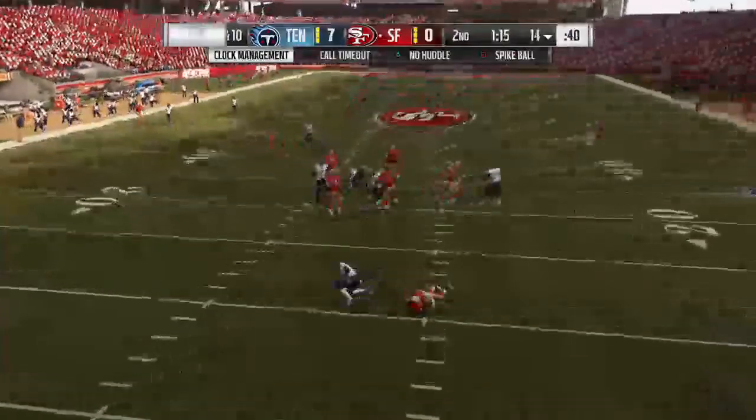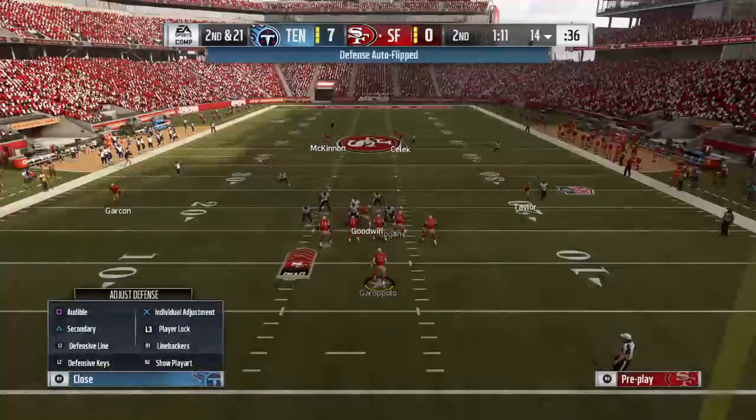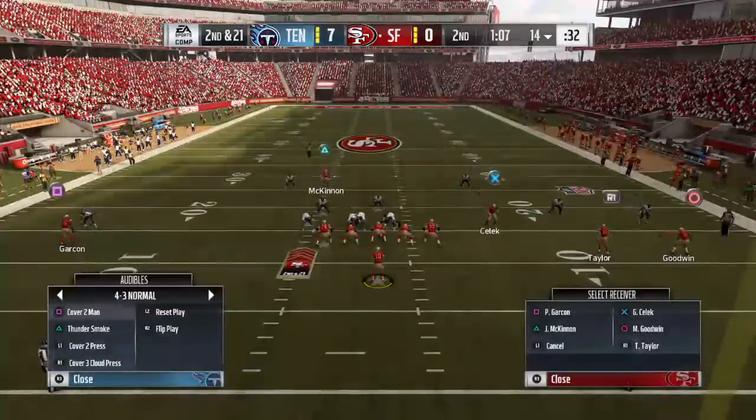And he's going to be grabbed and pulled down. Wesley Woodyard coming hard from that linebacker spot. He drops him for a loss of 11.